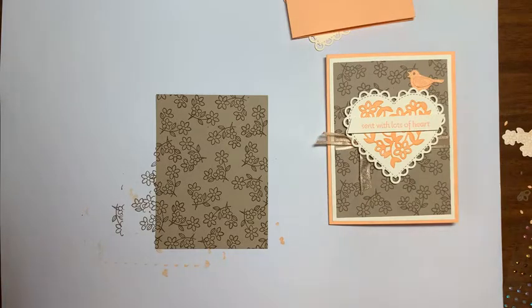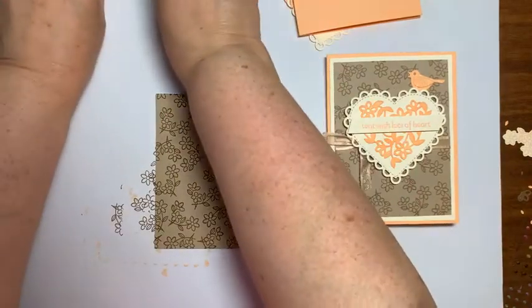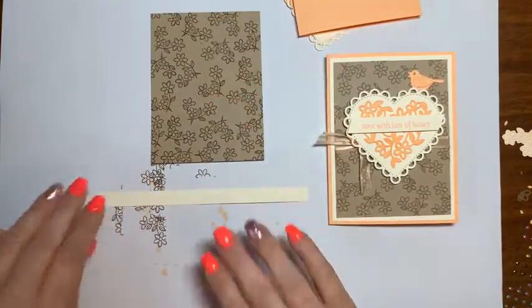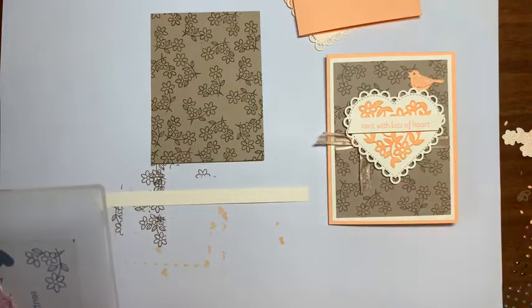Okay, so now I need a sentiment. So Sent with Lots of Love. I still really like that one. And it fits our card really well.